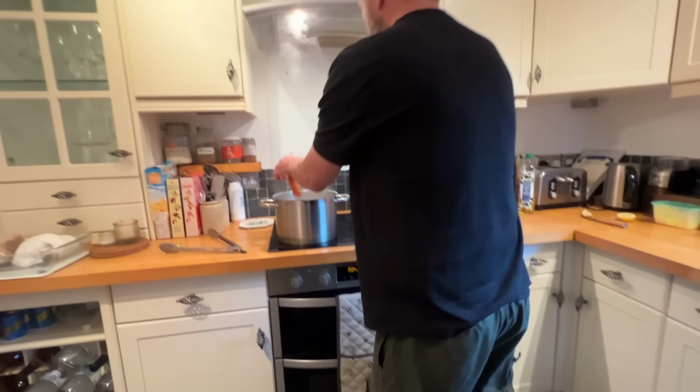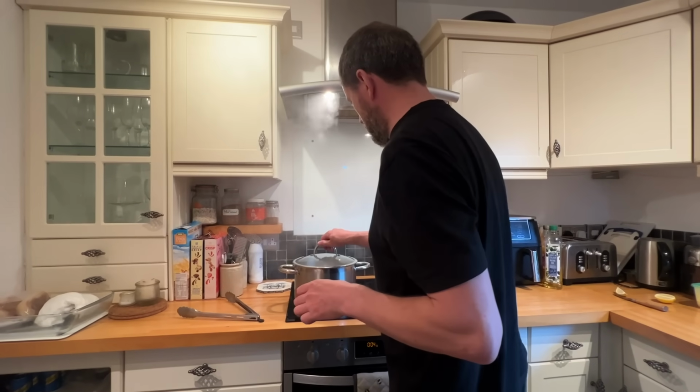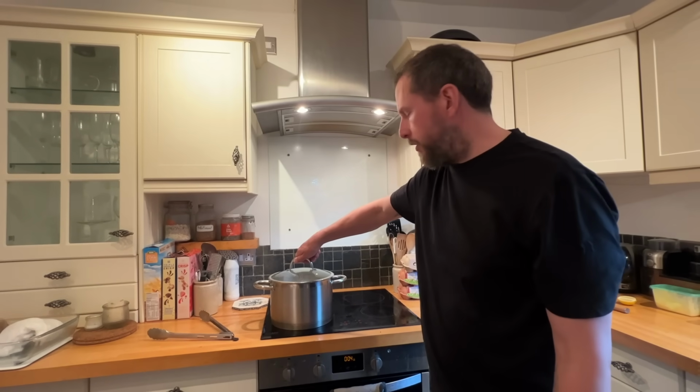Close the lid very quickly. Lid on. And they won't take anywhere near as long. They only take 5-6 minutes. They don't take long at all. And they're pretty big langoustines as well.